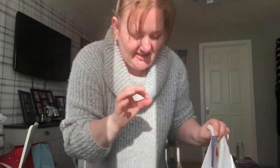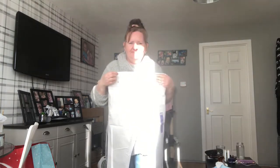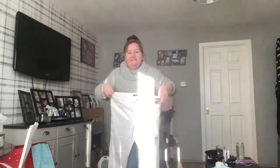Bargain of the day now, guys. If you're into jeggings, you've got to get down to Primark. White jeggings. These are my size. They've got all sizes, all different colours. But guess how much these stretch jeggings were? Size 18. £1. A bloody pound. Bargain. Absolute bargain. So there were two size 18s left, and I bought them both.